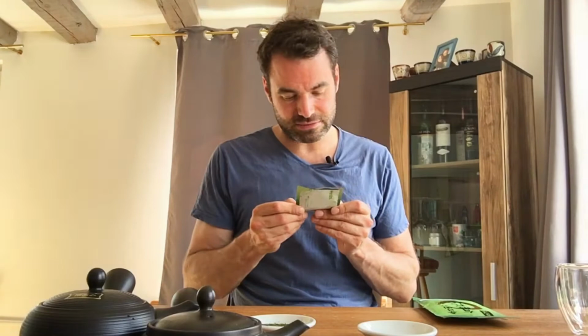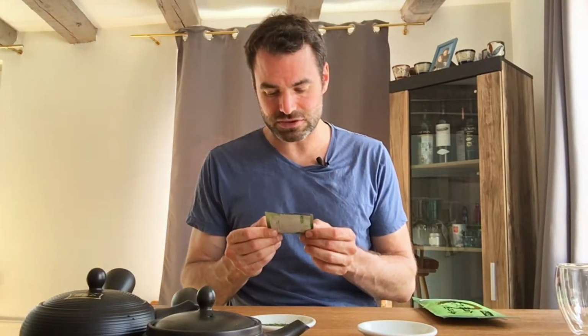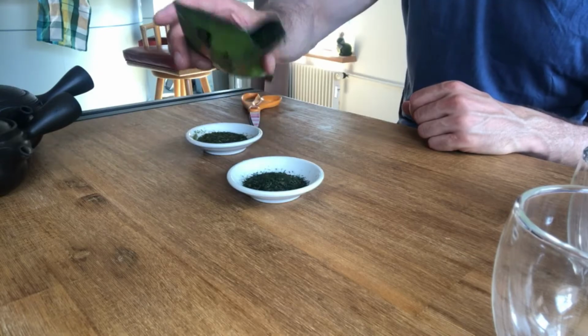Maybe I can even see, it has been packaged last July, so we are close to 1 year now of this tea, and especially the harvest was in April last year, so we talk about around 1 year and 2 months since the harvesting of this tea. And here we have the fresh one of 2021. I think I'm gonna pour it directly into the plate. Good. Okay.